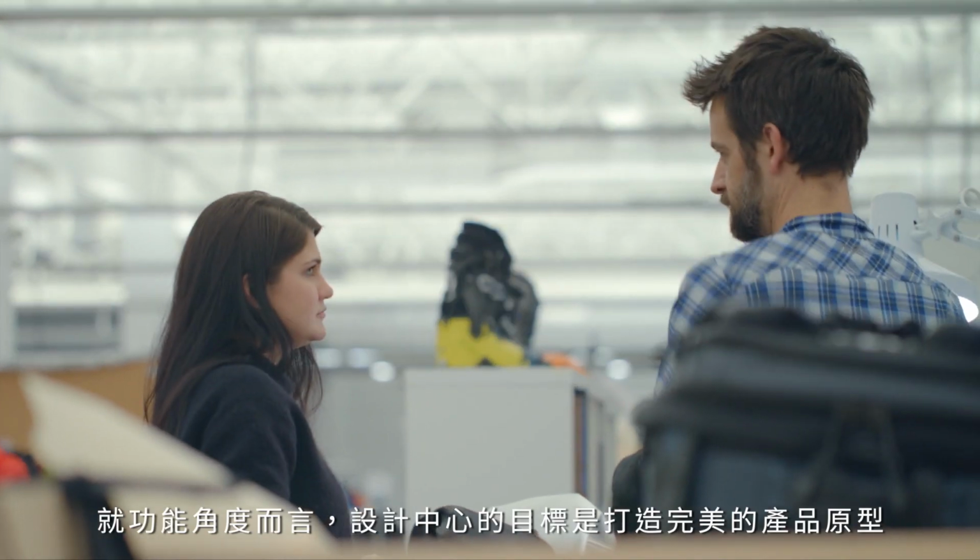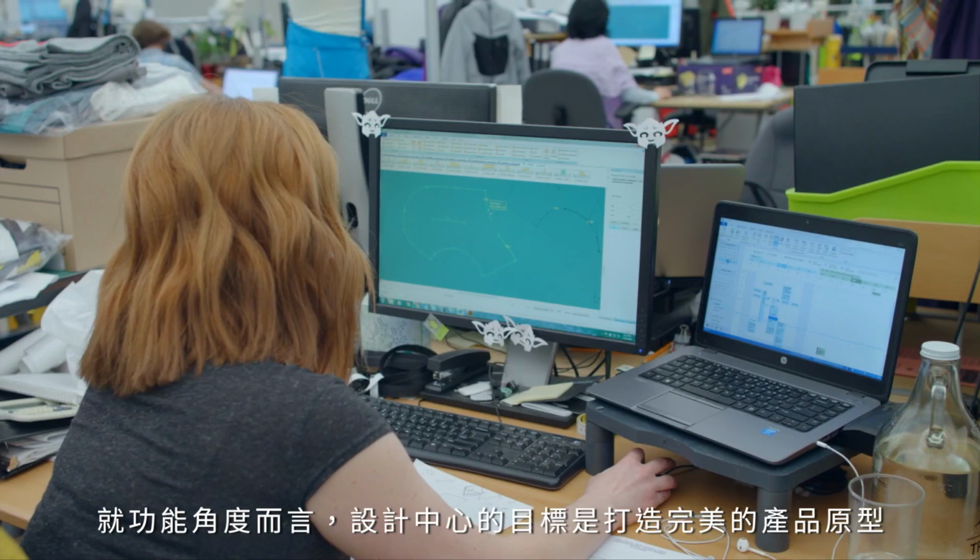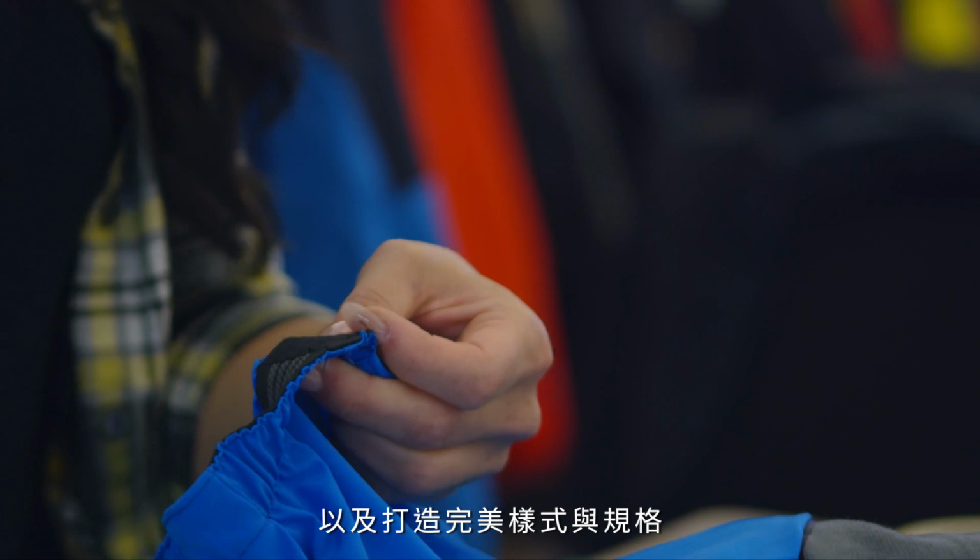In a pure deliverable sense, the goal of the design center is build the perfect prototype, build the perfect pattern, and build the perfect spec package. And so there's nothing left to chance, nothing left for discovery. We know what we've got. Now let's produce it.